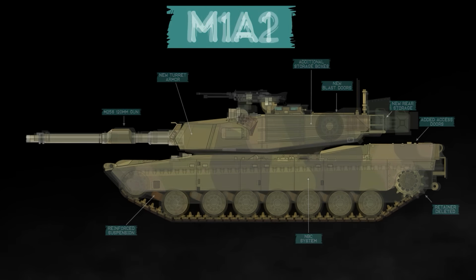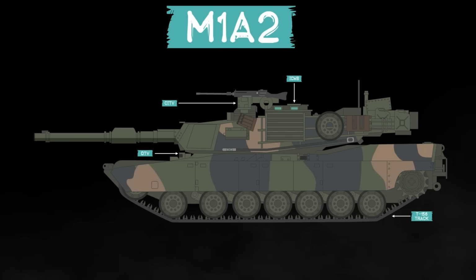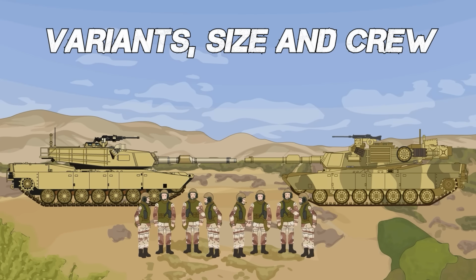Next up was the M1A2, which was supplemented with more advanced positional, navigational, information and command systems from 1989. Variants, size, and crew.